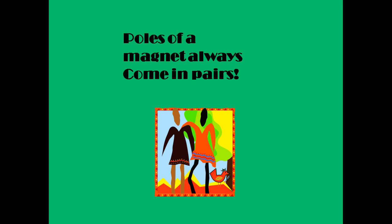So poles of a magnet always come in pairs. You're never going to find just one pole. They don't like to be lonely, so they always travel with a buddy.